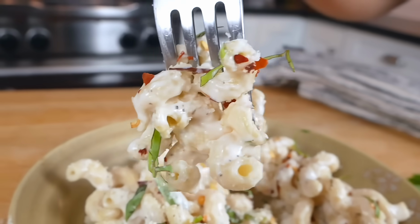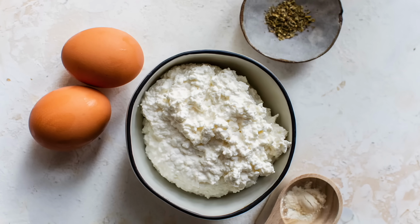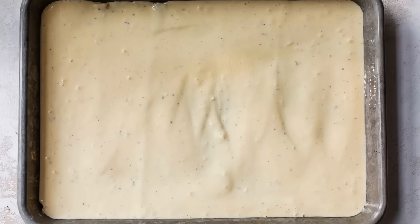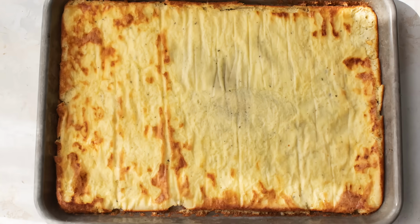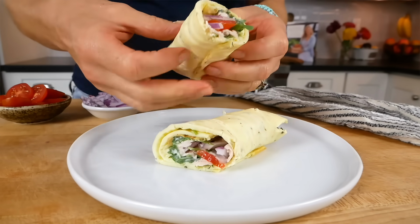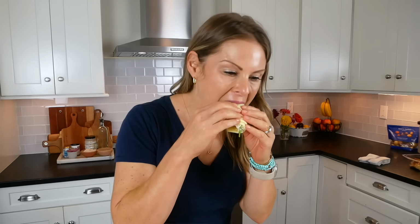It's next level. Okay, cottage cheese recipe number 4 is the viral cottage cheese flatbread. This one I enjoyed more than I thought I would because it really creates like a hearty wrap that has a crepe-like texture, and it's a fantastic option for anybody who's looking for a higher protein, lower carb alternative to a traditional wrap or bread.